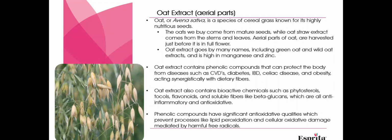And then we have our oat extract. So oat, or Avena sativa, it's a species of cereal grass that is known for its highly nutritious seeds. So the oats that we buy come from mature seeds, while oat straw extract comes from the stems and the leaves. Aerial parts of oat are harvested just before it is in full flower. And it goes by many names. So you might see it as green oat, wild oat extract, and it's very high in manganese and zinc.